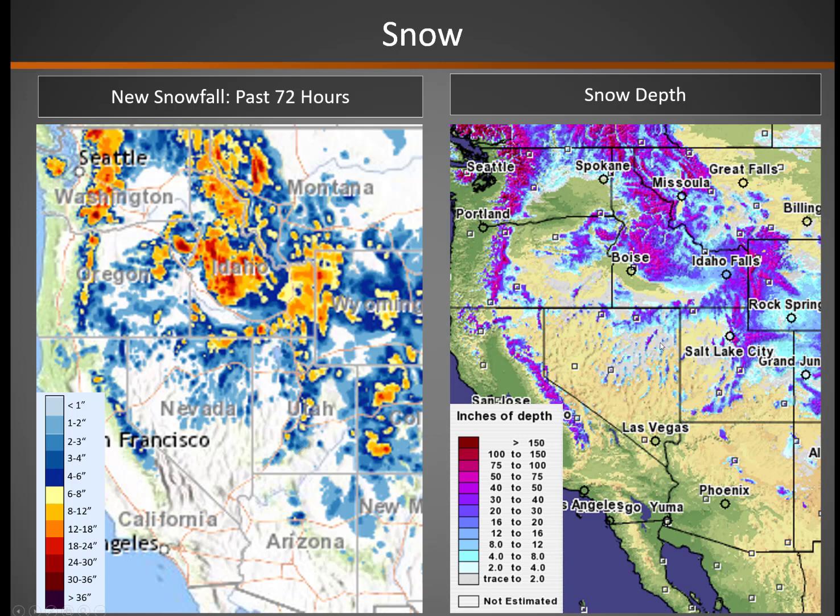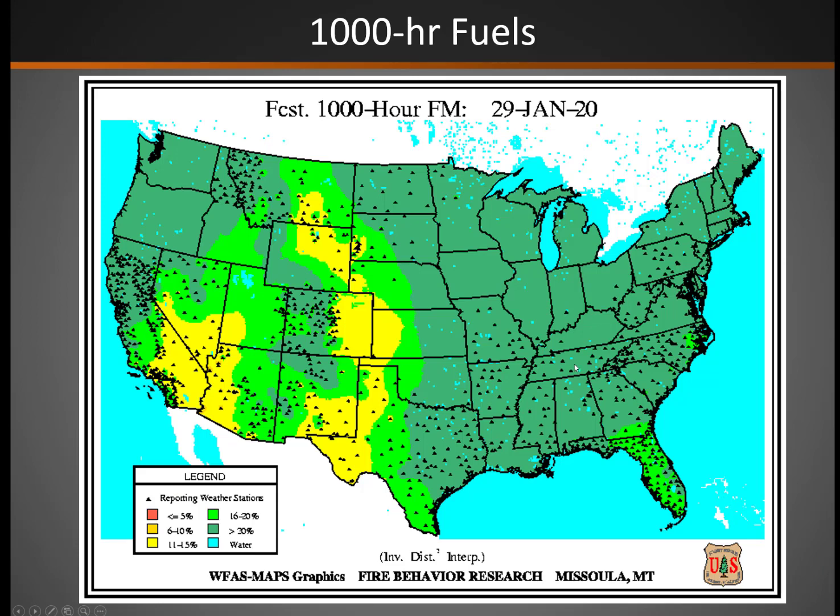Snow cover on the ground. You can see it here on the right-hand side, covering much of the higher terrain, even middle terrain. Basically, most areas above 5,000 feet in the north and above 6,000 feet in the south do have snow cover currently on the ground. Exposed areas, again, further south and west.